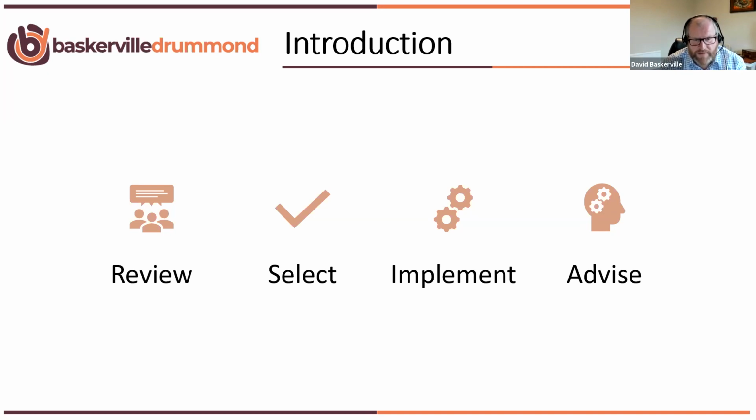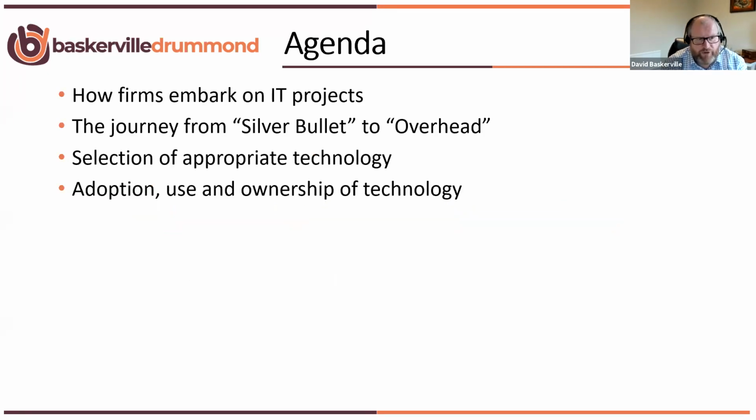What we're going to talk about today is how firms embark on IT projects, how they go about making selection projects, and most importantly, why, when firms get really, really excited about new technology, new products, is it so many technical projects in law firms go from being what I call a silver bullet, a solution that's going to answer all of our problems, and then just end up being a disappointed overhead? So it goes from being a value add to something that costs the firm an awful lot without a lot of recognition of the advantages.